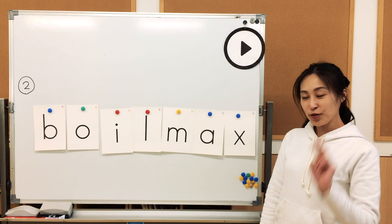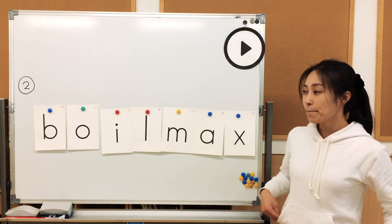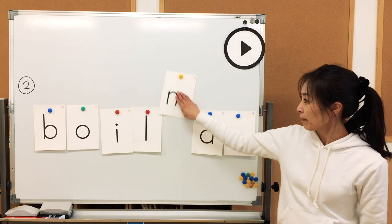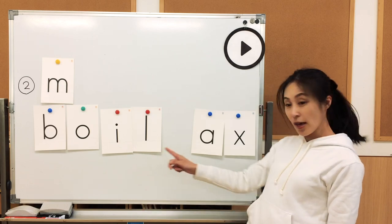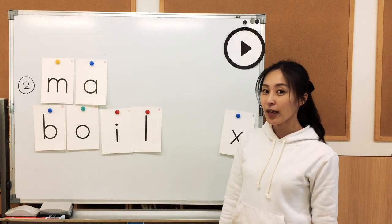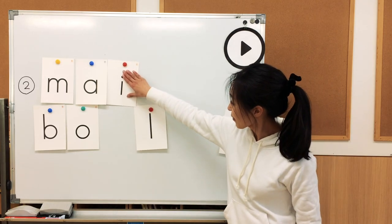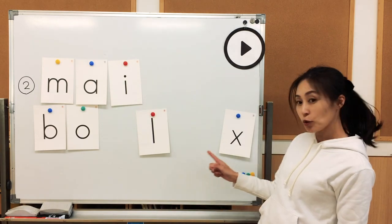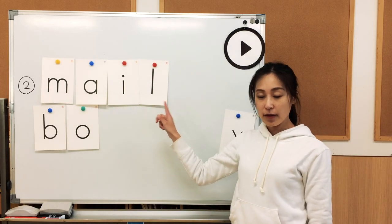Now let's look at word number two, mailbox. So how do we spell mailbox? Mail. Yes, it's A. Yes. Mail. Yes, it's an L. Mail. Box.